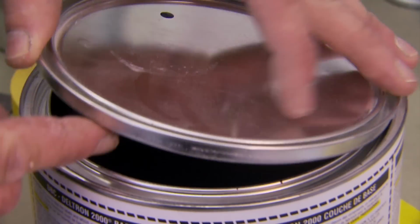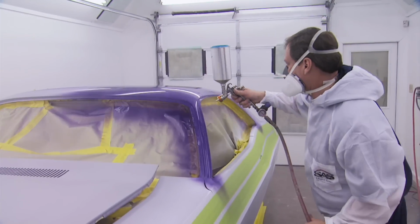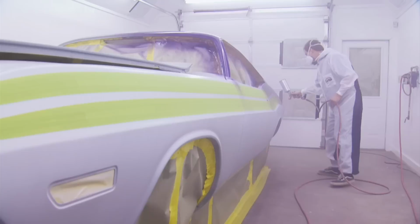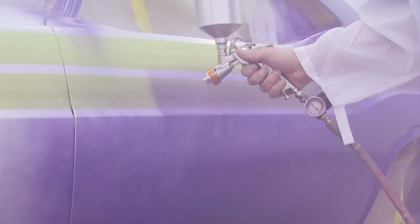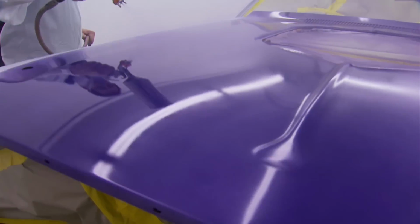All right, we're getting ready to prep the Carolina Violet paint that was custom mixed by our friends at Single Source in Nashville. We considered a few different names for the shade of purple, which is a much more metallic and slightly more vibrant variation on the classic Mopar color, Plum Crazy Purple. We decided on Carolina Violet because, hey, it's getting painted in South Carolina, so why not?